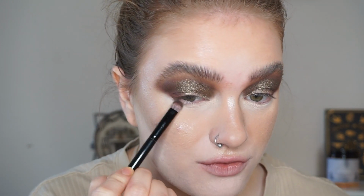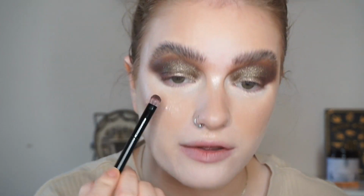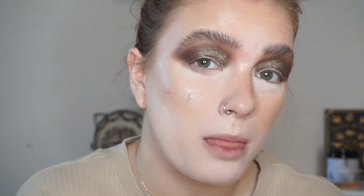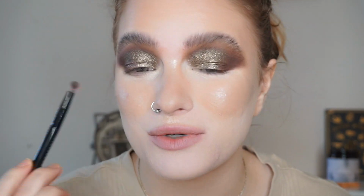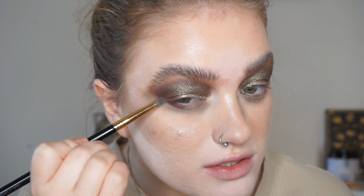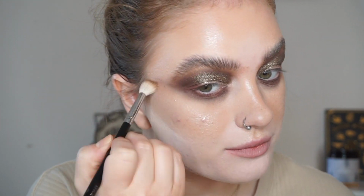So I'm going to take Fog, which is that neutral, or cool toned rather, browny gray. I guess alternatively, this could be called a taupe. I think that's actually how you would describe this shade. And just run this all along my lower lash line as I usually do. I'm going to take Woodland and put this under my eyes to deepen my lower lash line. And then I'm going to take Oak and just blend everything out.